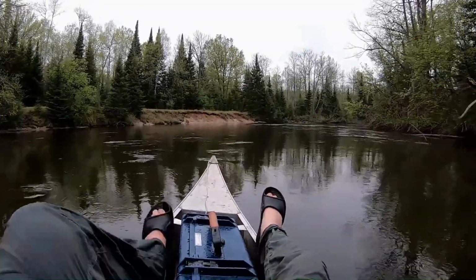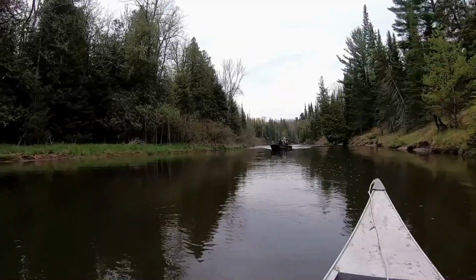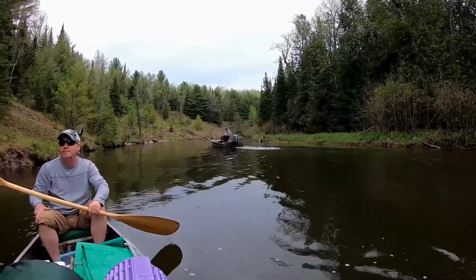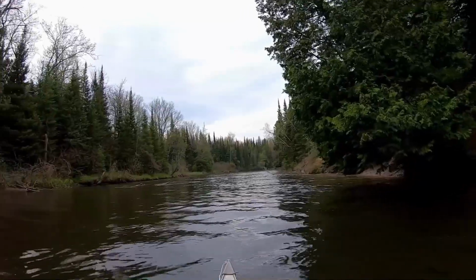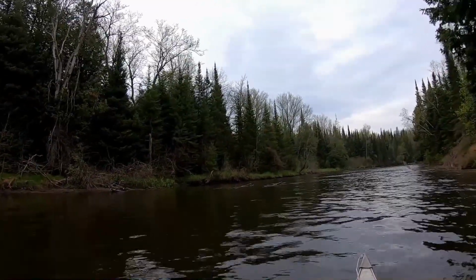Just relaxing while Rick does all the paddling, as usual. Passing a few boats on the river. I think we've seen 3 boats the whole time. Maybe this is number 4. We're about a half an hour away from Chippewa Landing, we think.